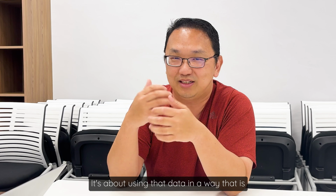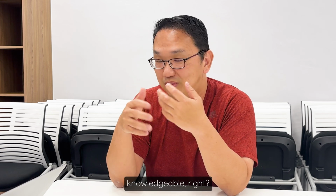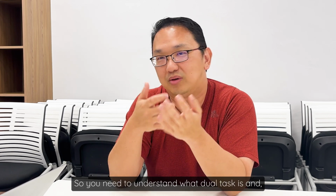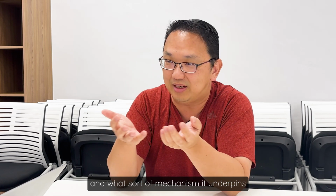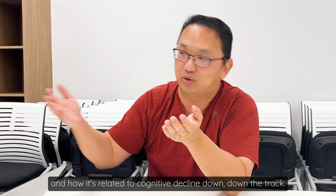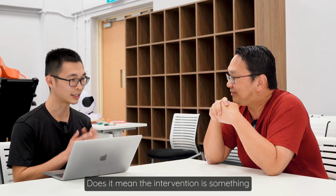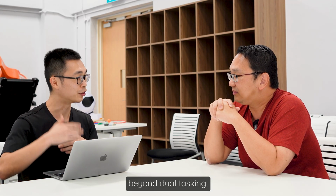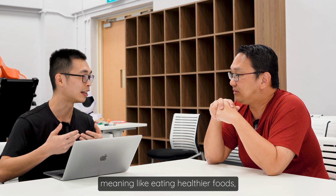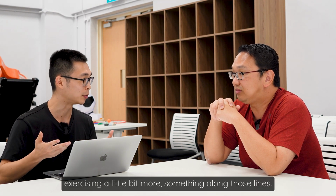It's about using the data in a way that is knowledgeable, right? So you need to understand what dual task is, what mechanism it underpins, and how it's related to cognitive decline down the track. Does that mean the intervention is something beyond dual tasking, like eating healthier foods, exercising a little bit more, something along those lines? Yeah, precisely that.